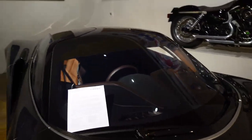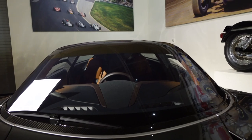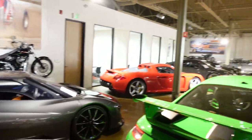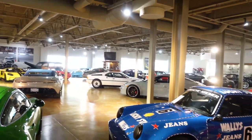Wait. Hold up, I'm tripping out right now. So this is a three-seater, and the steering wheel's in the middle? Dude, that's insane. It's very crazy to think I'm in the presence of multi-millions of dollars. The insurance on this place must go crazy.